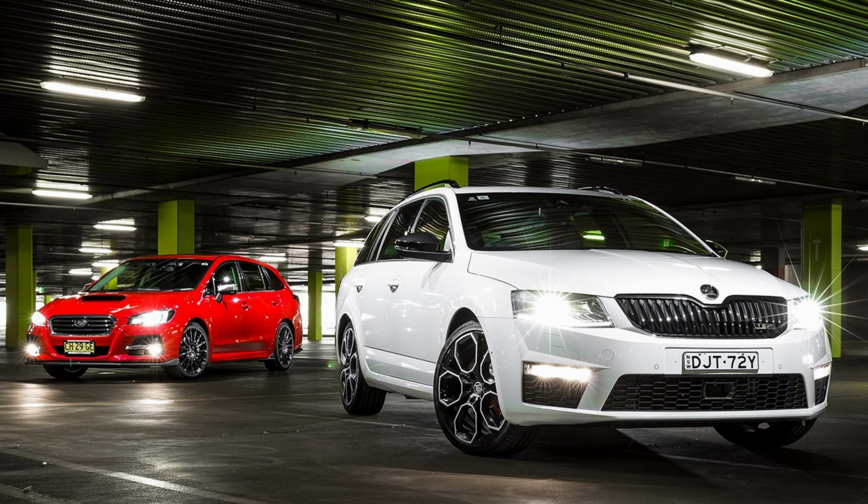But fantastic. Again, I did a comparo with the Subaru Levorg at the time. It was one of the most one-sided comparos I've ever done. The Skoda just flogged it in every single aspect, basically. Practicality and performance. Fantastic car.